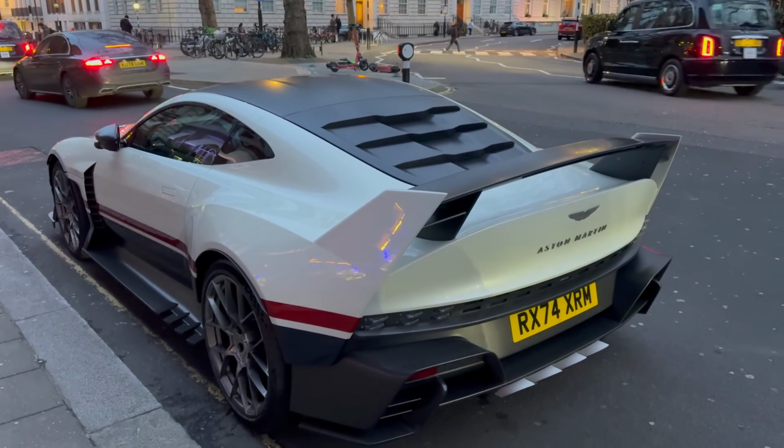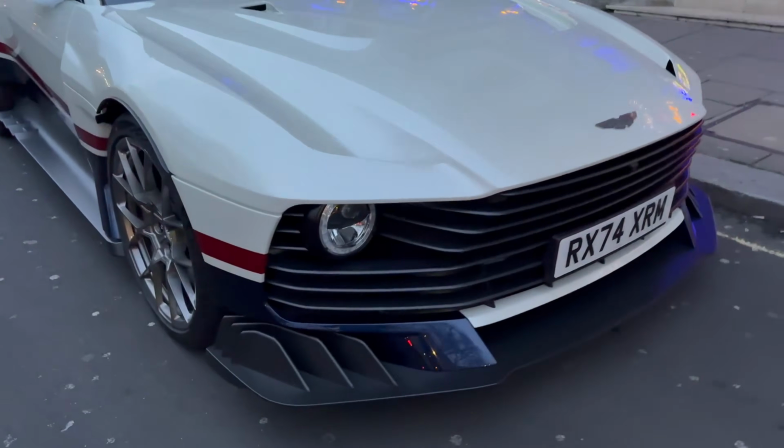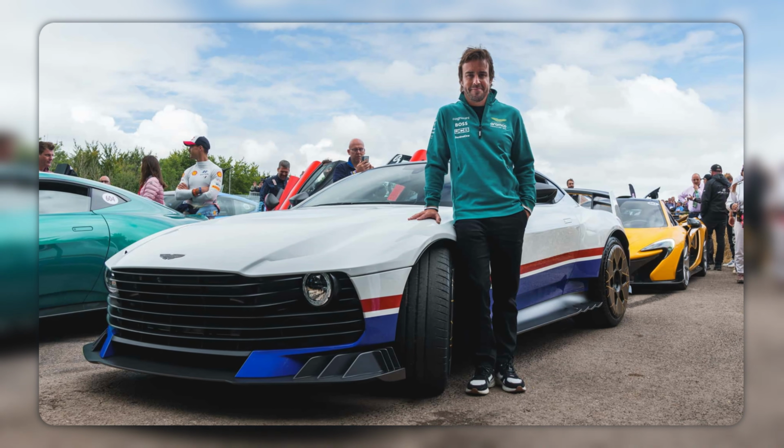Only 38 of these were built, all of them sold. Price? Around $3 million a pop. Alonso got the first one, naturally.